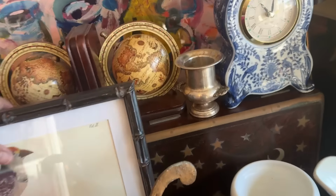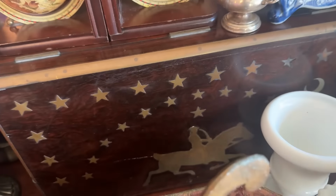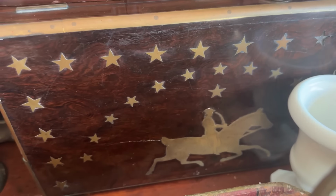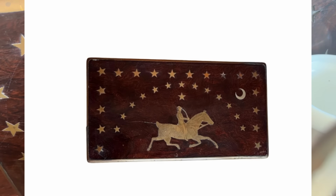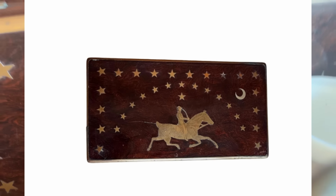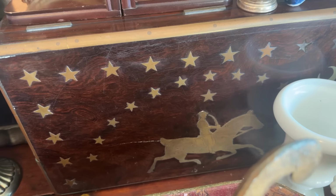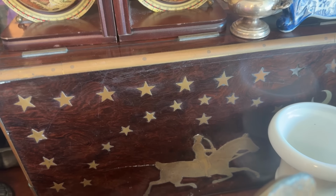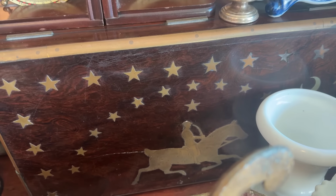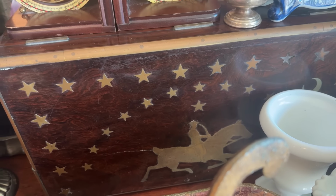And then the one thing that I'm going to have a really hard time letting go of is this stunning wood box with this brass star inlay and this horse. Kind of reminds me of Paul Revere. It is really, really large, and I paid like $35 for it. It's got this beautiful pinky red velvet on the inside. It is quite stunning. I will be listing, even though it breaks my heart.